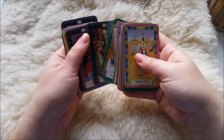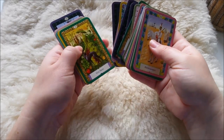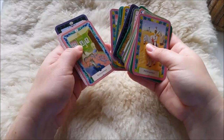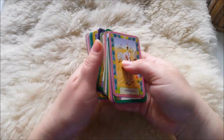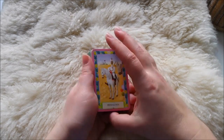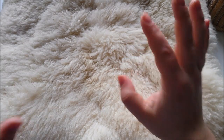I haven't used them a whole lot, but I really like the voice. It's similarly clear as typical Lenormand readings are. So I really like it, like the images, and I'm really happy I got it. So that's it for decks.